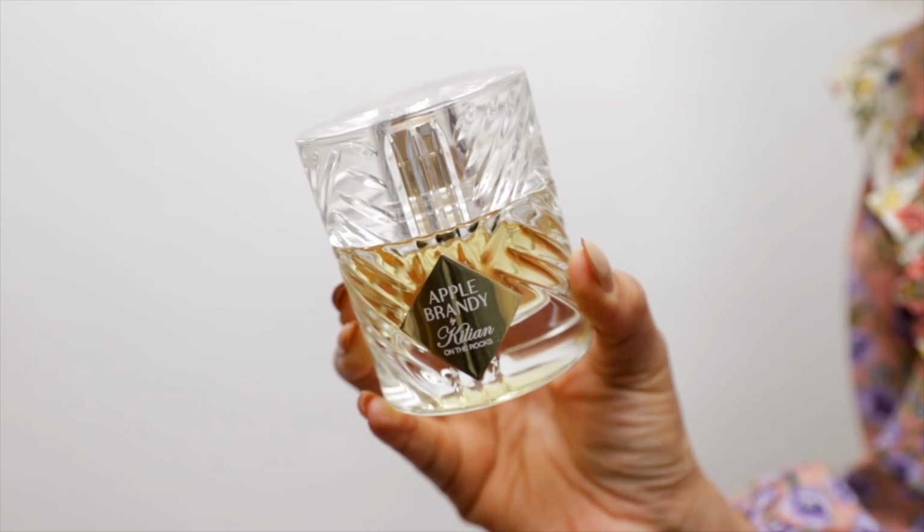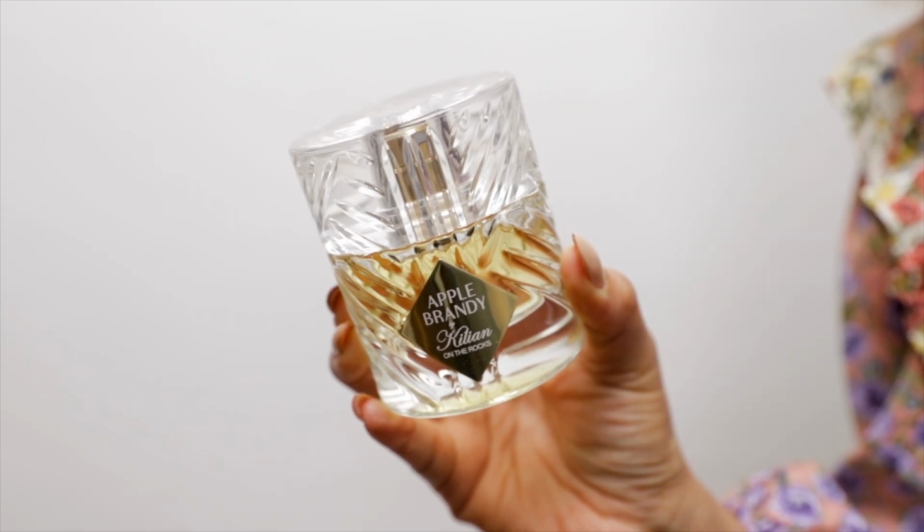The fragrance I gravitated towards the whole time it was cold outside was the Apple Brandy by Kilian on the Rocks. First of all, the bottle's just beautiful. It smells more like cologne. I don't want to spray because I sprayed something else on, but it's very woodsy, yet has that apple. So it has a fruitiness to it, but in a really sophisticated way, no shade, but not in a Bath and Body Works kind of way.